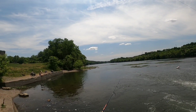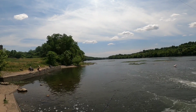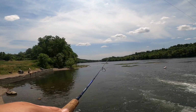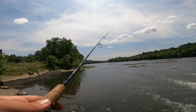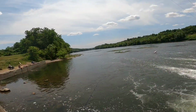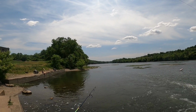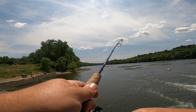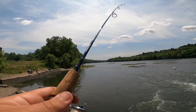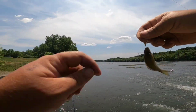Oh, yeah, it's something bigger that time. Slow reel. Oh, see, they are slick. Almost got me. Almost. That's all right. We're gonna get you this time. Oh, got a little one. Yeah. Barely bigger than the hook. What are you doing trying to eat that?